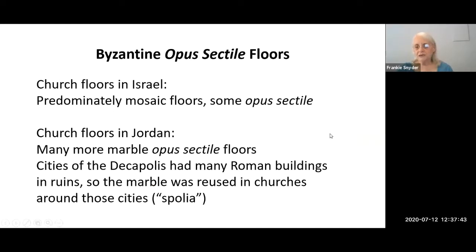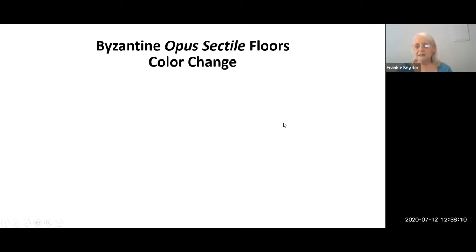For church floors in Israel, they're predominantly mosaics. Some of them are Opus Sectile. However, when you go over into Jordan, you find a lot more Opus Sectile floors. That's because over there you had the cities of the Decapolis, and 9 out of the 10 cities of the Decapolis are on the other side of the Jordan River. So they had lots of Roman buildings that were in ruins, and the marble was available for the taking. So the church floors are made with spolia from the Roman buildings.